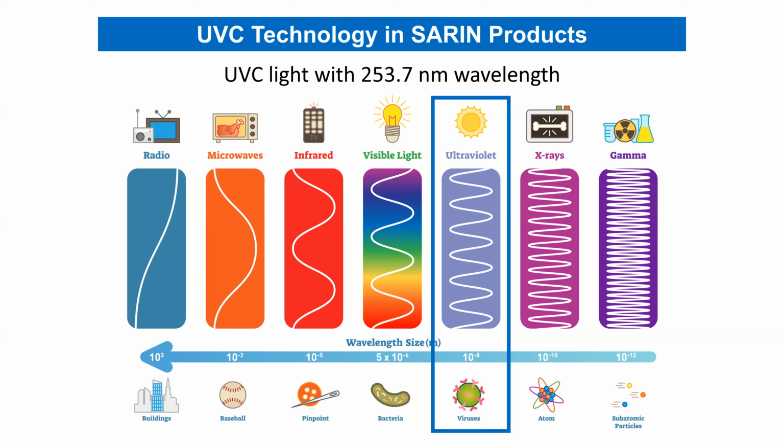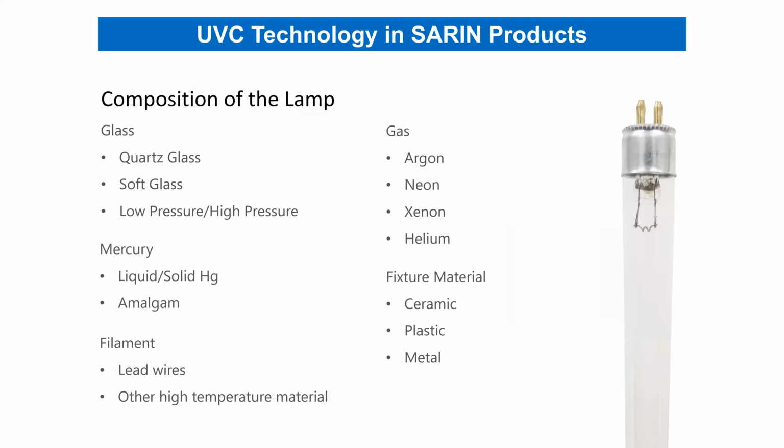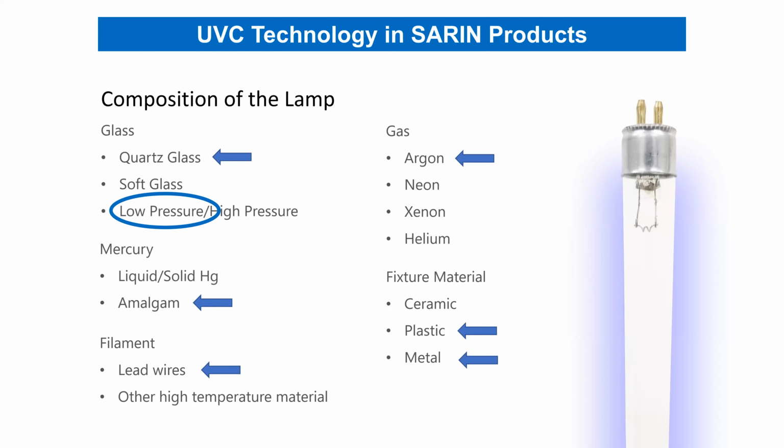Now, in terms of the composition of our lamps, we manufacture low pressure UVC lamps with fused quartz glass and mercury amalgam with argon gas. This combination of components creates a highly effective and efficient UVC lamp. There are other combinations which are less efficient and even less effective, and you can see such combinations in some of the cheaper products that are available in the market.